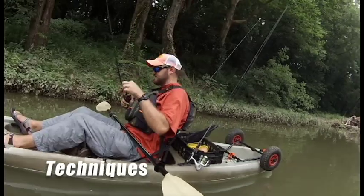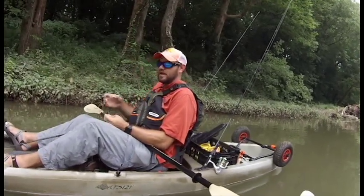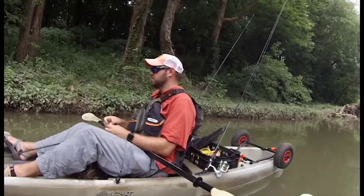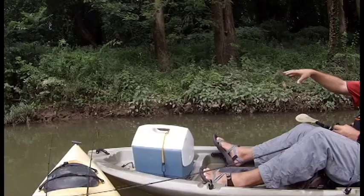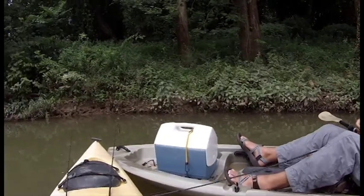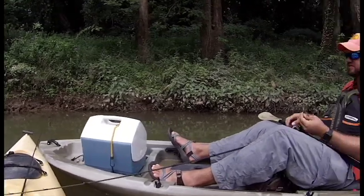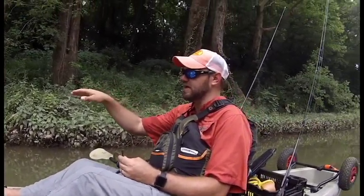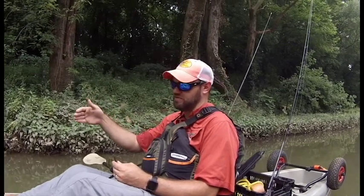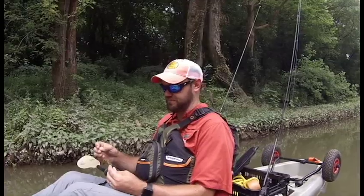Guys, I want to talk to you a little bit about tackle. Some of the things that make you successful when you're out on a kayak is kind of know what kind of body of water you're in. You can see here the banks are really muddy. You get a lot of crayfish that get up in here. And so what you want to do is you'll be able to fish a creature bait. Anything that imitates a crawdad, you'll have a lot of success. Obviously vary your colors a little bit, but you can just pitch it up there on the bank and kind of slowly work it off. And if they're there, man, they hit that thing, and it's a lot of fun fighting these smallmouth, definitely.